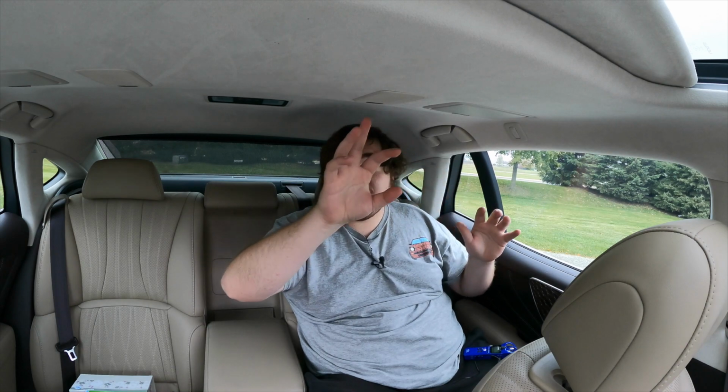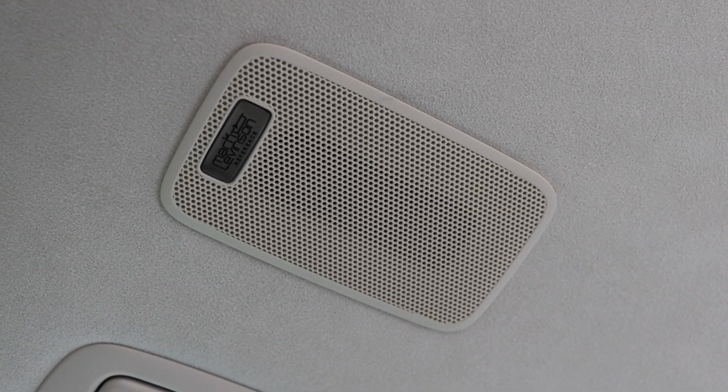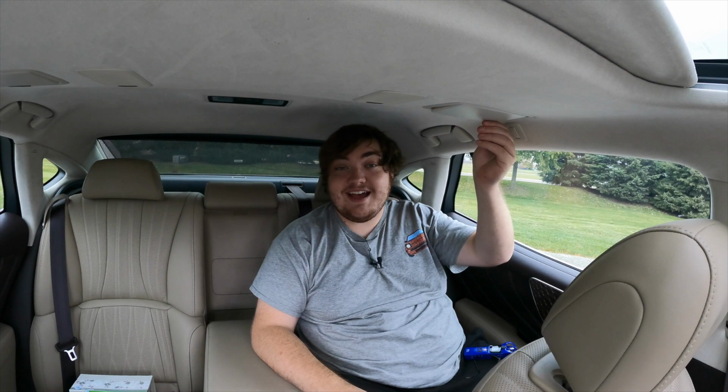So I do have Mark Levinson speakers up here. I forgot to mention that up there with the radio. This has a Mark Levinson sound system, which is a 23 speaker sound system, which is phenomenal. Really, really good. But I do have these little vanity mirrors back here. This is something that even the early 2000s LS's got, which is nice to see that they kept that up.